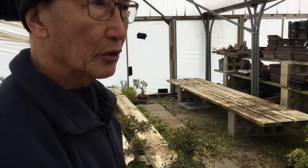So you need to ask your friends or ask your friendly bonsai grower or bonsai club as to what species can stand hard winters and which trees need protection. But whatever you do, you must never keep your outdoor trees in heated greenhouses, because that confuses the tree and it can burst into growth when you don't want them to burst into growth.